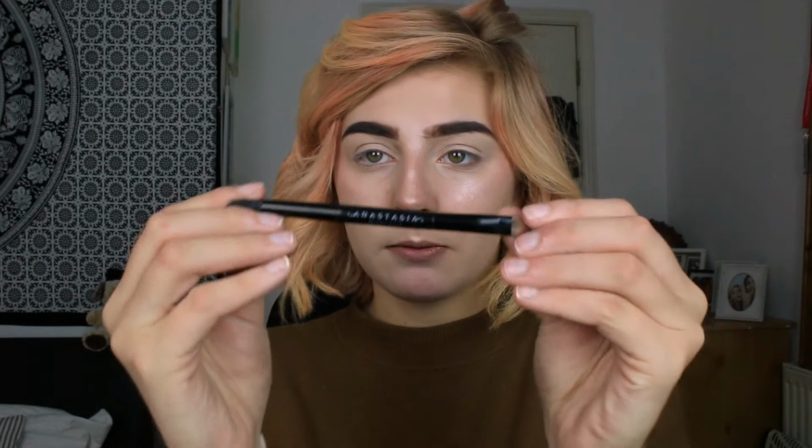The palette also comes with this, every time I drop something. The palette also comes with this dual-ended Anastasia Beverly Hills eyeshadow brush. We have a side for blending and a side for packing on the eyeshadows, mainly to the lid or under eye, and it's really cute.